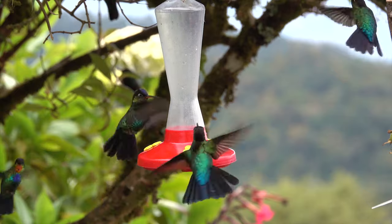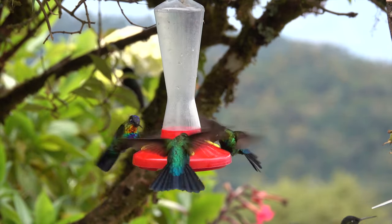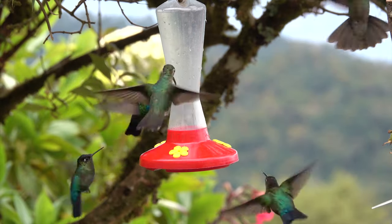If you don't have time to plant your own flowers, you could also hang up a hummingbird feeder, and you can fill it with your very own homemade nectar. Just use 4 parts water to 1 part sugar, and don't use any food coloring because this could harm hummingbirds. And make sure you change out your nectar every couple of days so it stays nice and fresh.